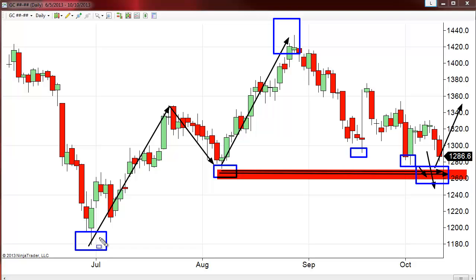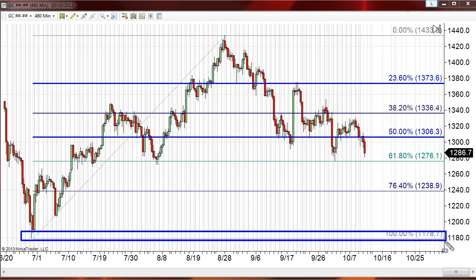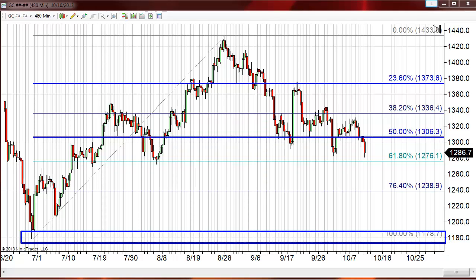Now, there are levels in between that, and let's go ahead and take a look at those now. As I just said, if we breach what I consider to be a pretty critical level of support, the next real level has got to be 1180. Now, 1180, of course, is the low that came in after the market really fell from grace, so to speak. As it came up, it hit various levels. The fib retracement that we're looking at is a simple fib retracement. It really spans the entire length of this rally.